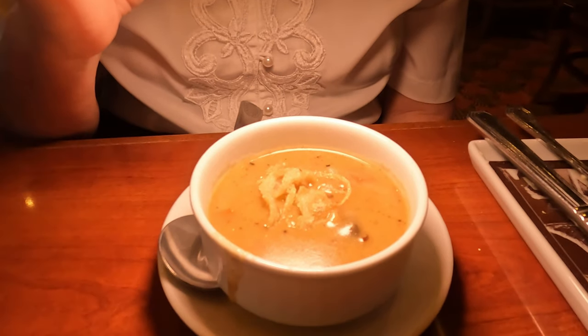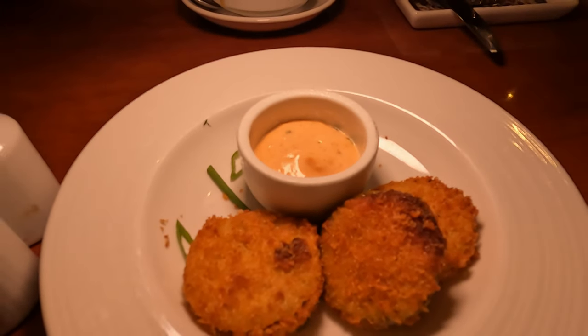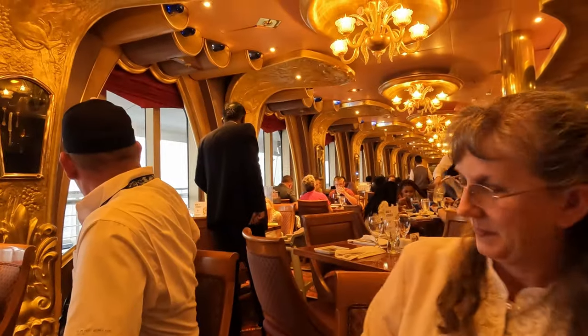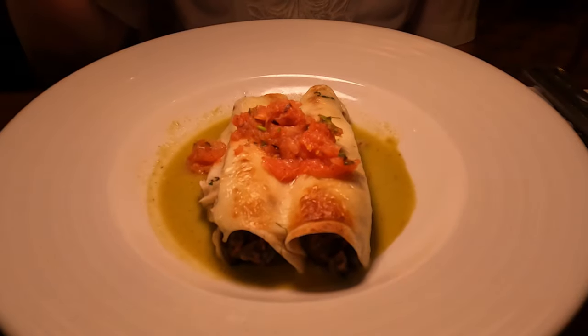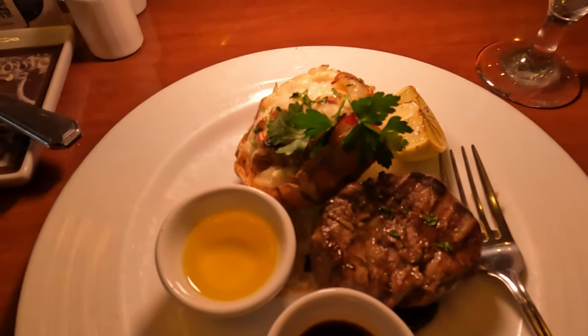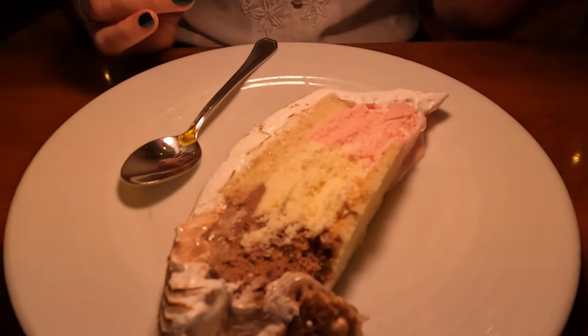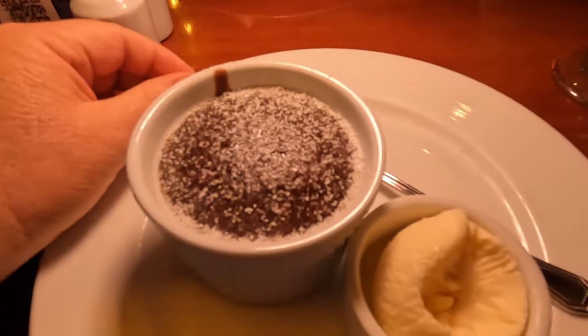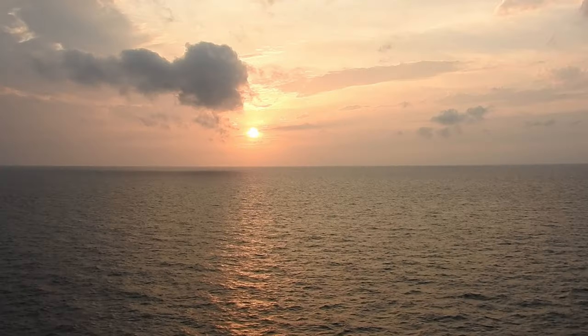We've got the cheddar ale soup and fried tomatoes. A magician doing tricks for the guests. Vegetarian enchiladas. And the steakhouse menu. Surf and turf. Baked potato, sour cream, bacon. That is just perfectly cooked. Baked Alaska. Anyway, my warm chocolate melting cake. We'll see.